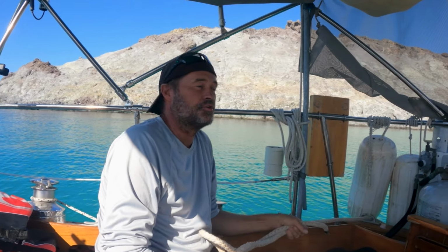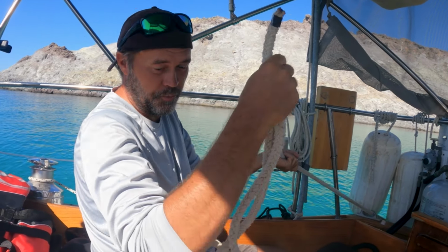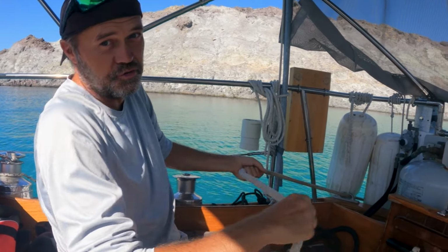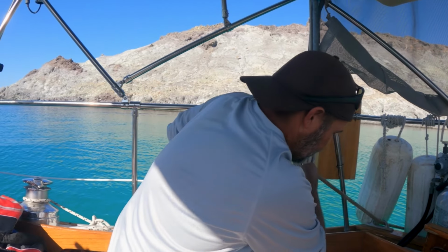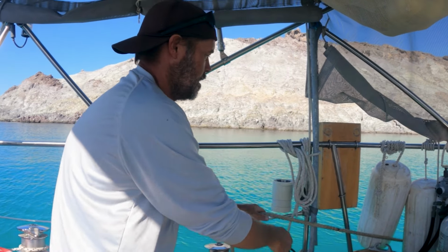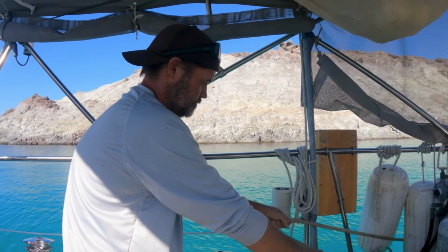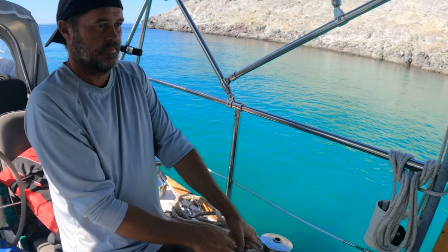All right, well, we got the stern anchor dropped. Now we're just gonna pull in on it and set the thing. We're just gonna pull in some line. Eventually we'll put it on a winch. See if we can't get it to set. It is all sand back there and we let out like 200 feet of line. There we go.